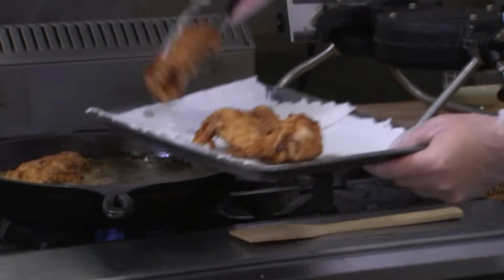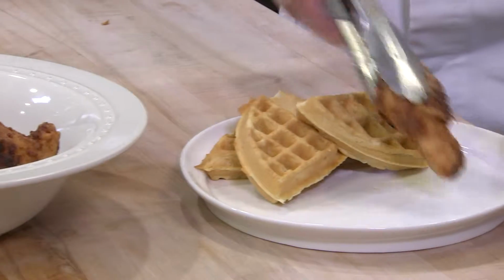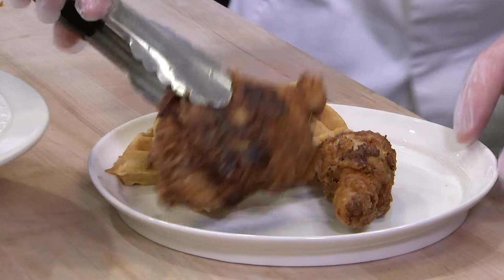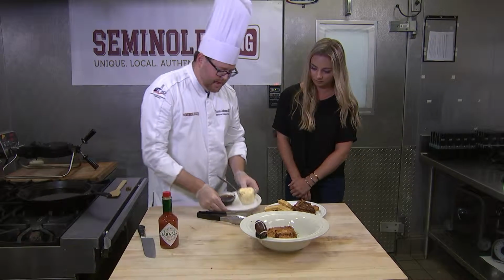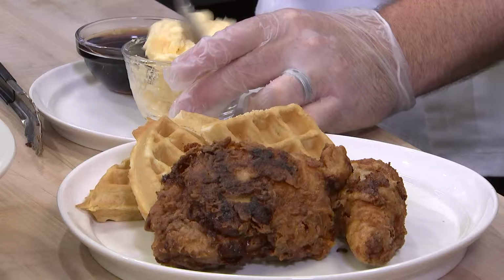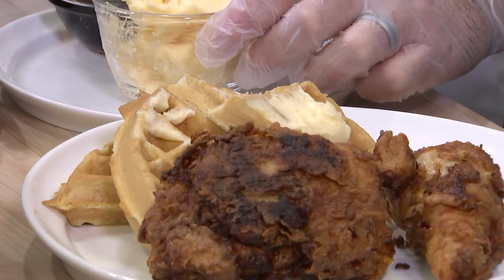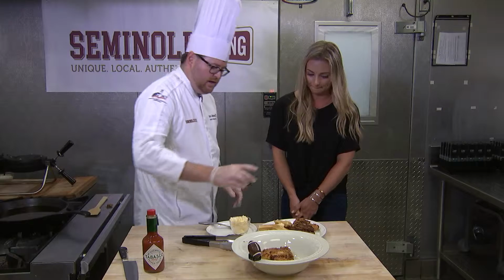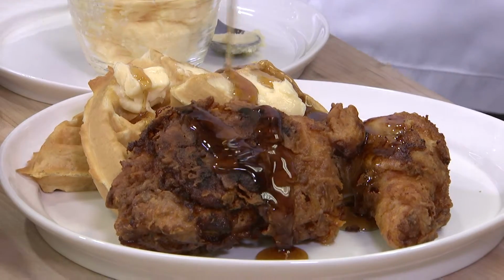Nice. All right, so we have our waffles. We have our Belgian waffles that came out. Chicken, we'll go here with one of the legs and the thigh. And then we'll come back and we've prepared some whipped Tabasco honey butter. And this is just incredible. We're gonna smear this on our waffle. And what makes this even better is we're gonna finish this with the vanilla maple syrup. And it's okay to go over the chicken with the syrup as well.